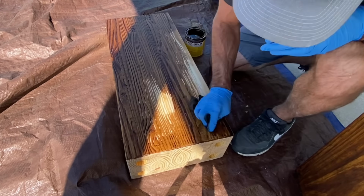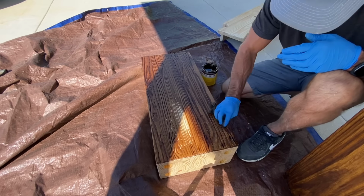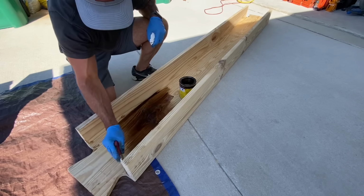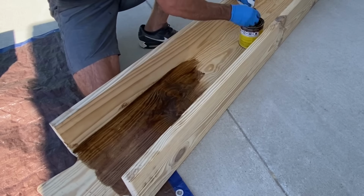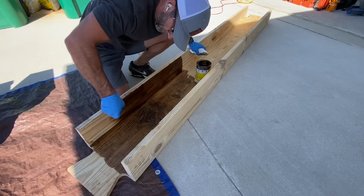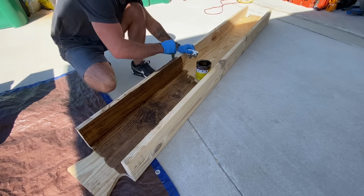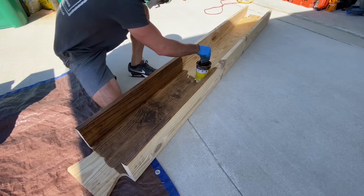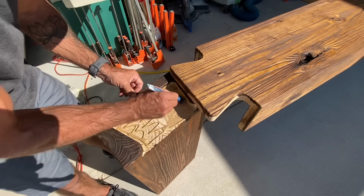I'm adding some stain, and this is not really going to be the color, as I'm going to come back and paint over the top of this. This will create an aged shadow effect. Kind of like an old, weathered, seaworthy boat dock. It's got undertones of browns and grays just popping through, and it just looks awesome, right? Well, this is my process, and this is how I'm doing it. So far, my plan is working out pretty well.